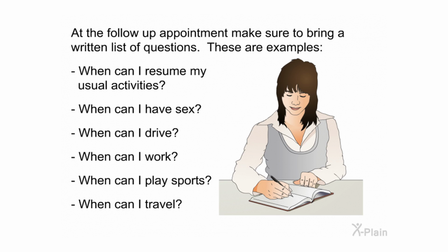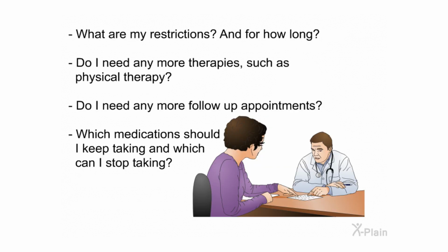At the follow-up appointment, make sure to bring a written list of questions. These are examples. When can I resume my usual activities? When can I have sex? When can I drive? When can I work? When can I play sports? When can I travel? What are my restrictions and for how long? Do I need any more therapies such as physical therapy? Do I need any more follow-up appointments? Which medication should I keep taking and which can I stop taking?